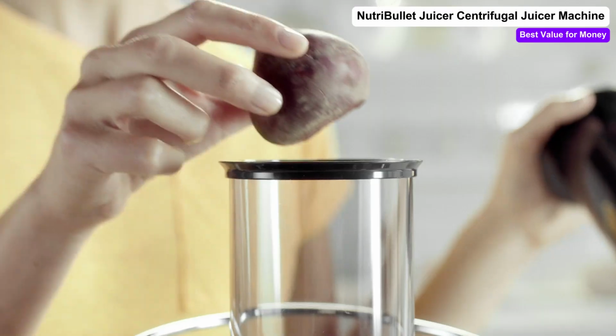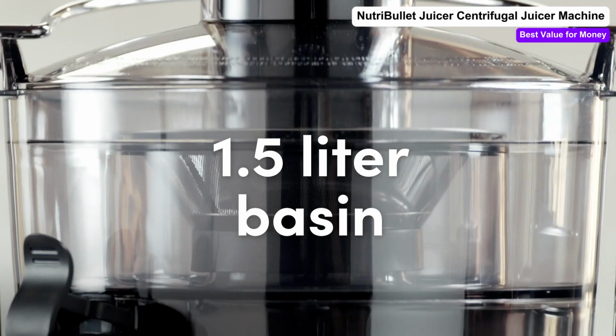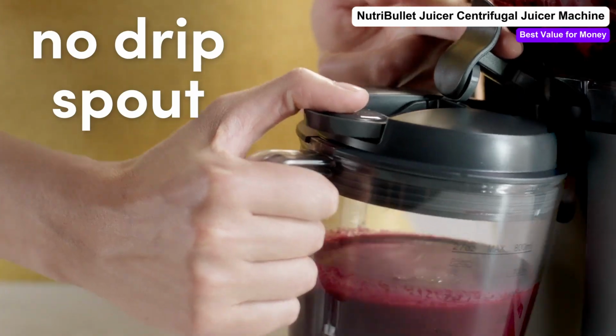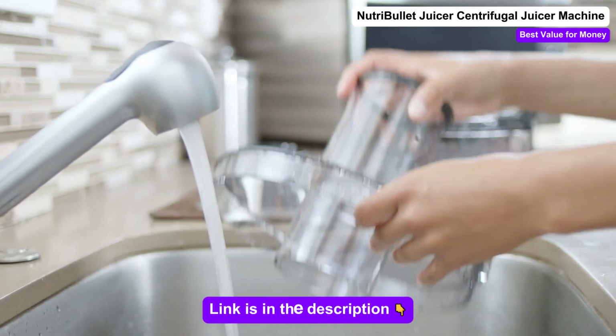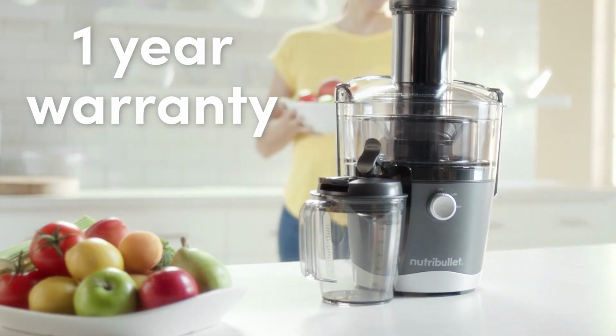48 hours. And thanks to the 3-inch feed chute, there's no need to waste time chopping. Just juice, pour, and enjoy. Cleanup? Easy. The self-contained pulp basin and parts are dishwasher safe.